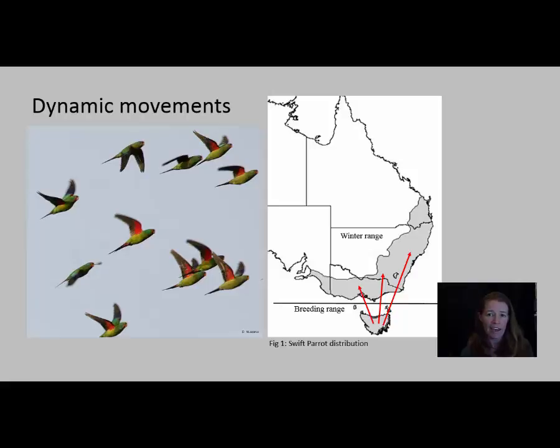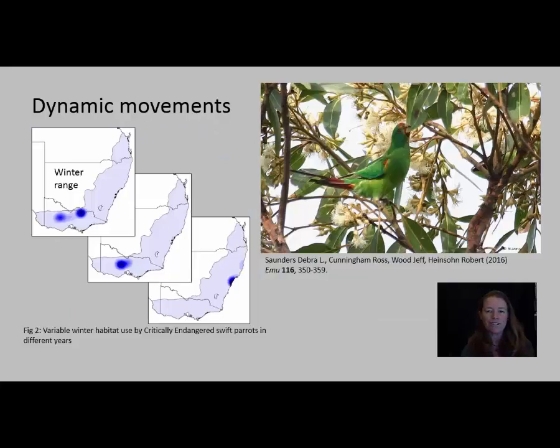No one knows how they get there or what area they need to use in order to sustain themselves throughout the winter. To give an indication of the variability of their winter habitat use between years, you can see three maps here, indicating where the population concentrated in three different years. In one, they concentrated in central to western and northeastern Victoria. In the second, they're more concentrated in central Victoria. And in the third, they've moved 1,000 kilometres northeast up to the central coast of New South Wales during drought conditions.